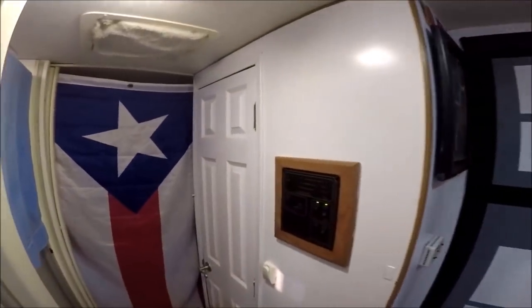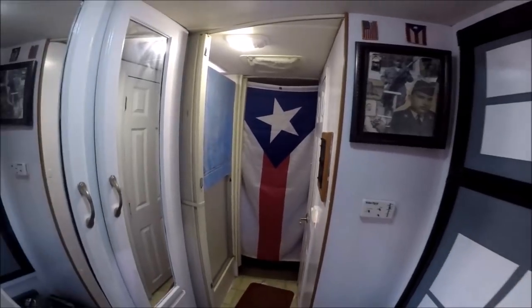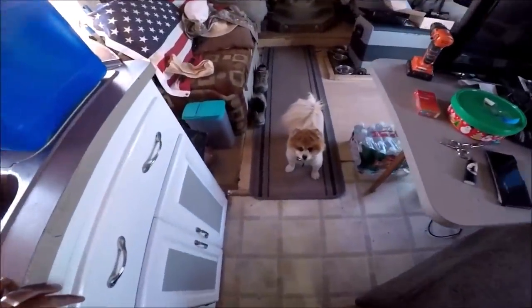So here go the bathroom. Not too bad. Looks cool. Yep. And a little cool's there.